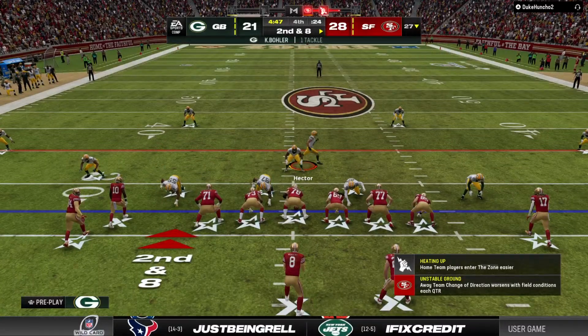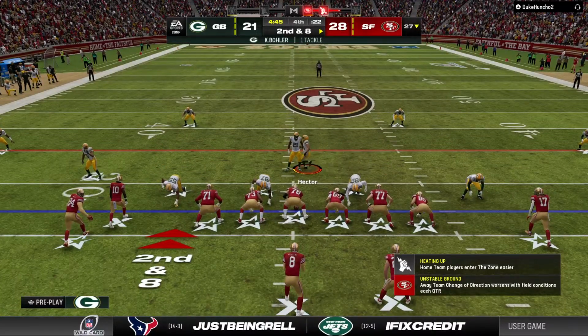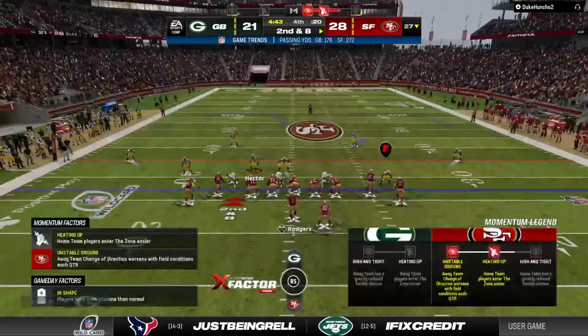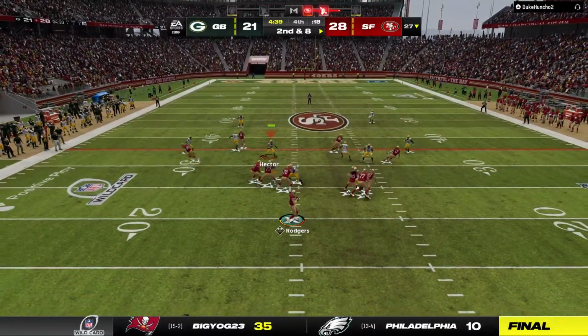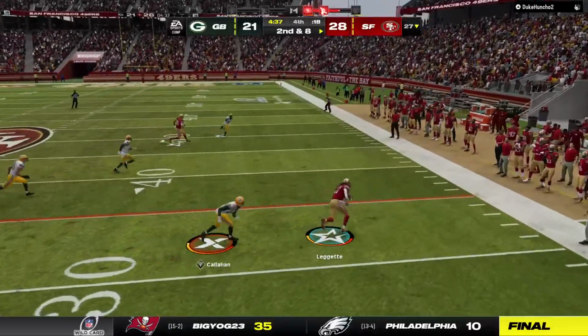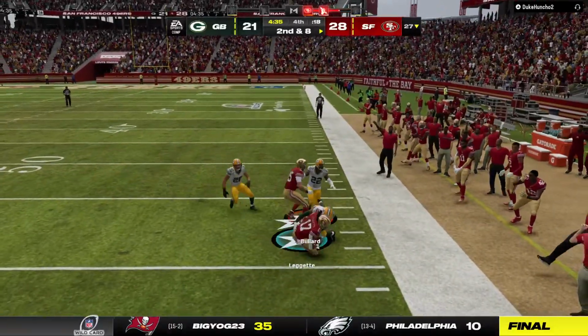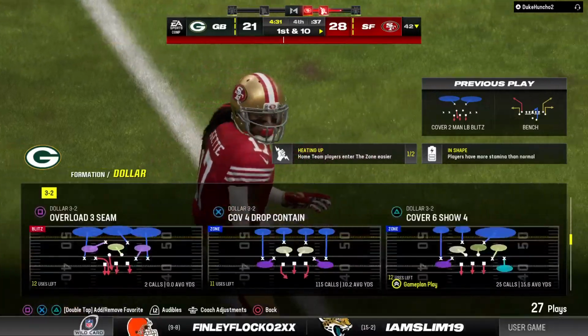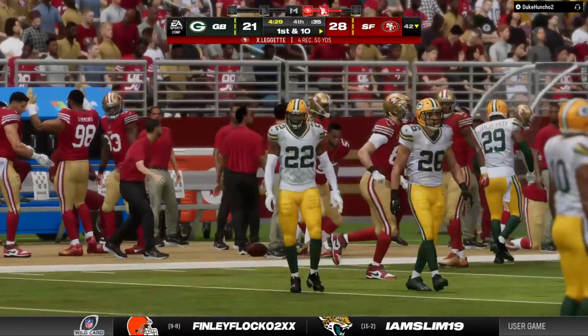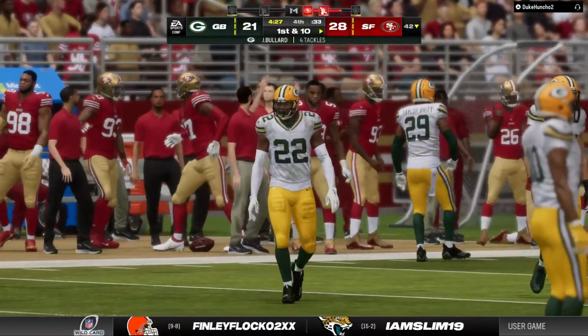It's 2nd and 8. Now Rodgers going to shift him around. To throw is Rodgers. To throw on 2nd down. And he will find his man on the outside. And they get him down, but not before he takes it across the 40-yard line. 15 for the Niners there and a 1st down.